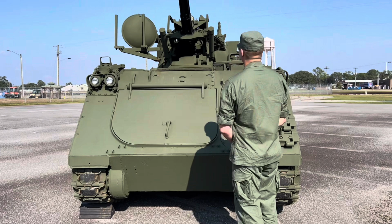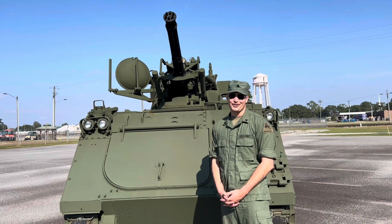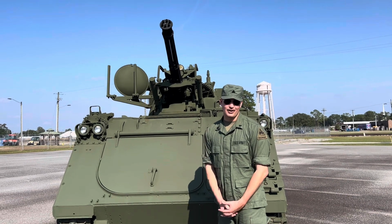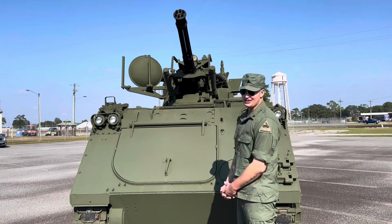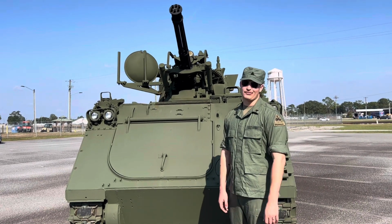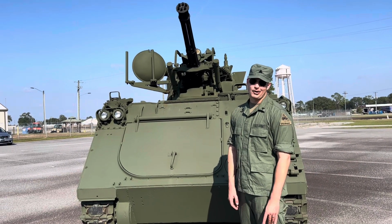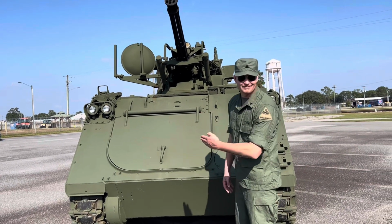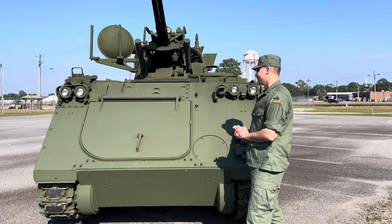Today we're looking at this mean machine. Today we are taking a look at the M163 VADS, Vulcan Air Defense System, otherwise known as the Vulcan, because who wants to use that long M163 VADS armored personnel carrier? Who wants to say that? It's the Vulcan. Right. So, history of this vehicle.